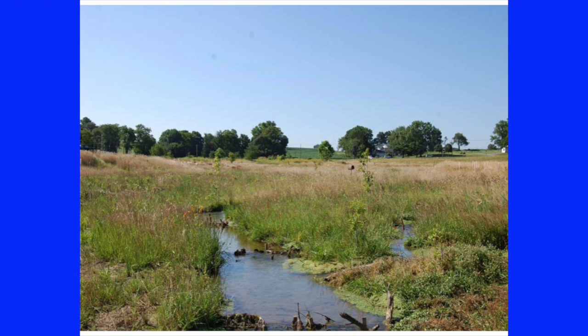What they did was they excavated the floodplain so that if the stream did rise, it could spread out and occupy this flood area, which turns down the velocity, drops the sediment, allows a lot of material processing, and activates the natural resources to do the things that the natural resources have always done.